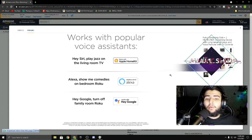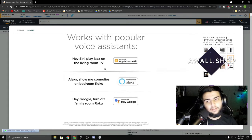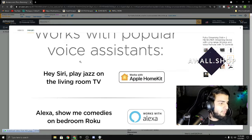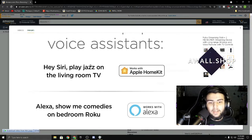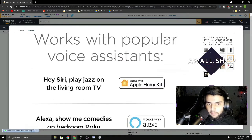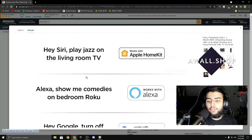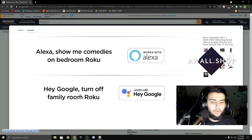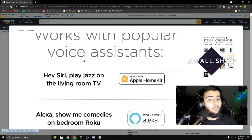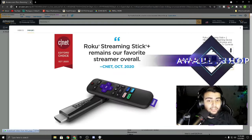It comes with the popular voice assistants. You can say, hey Susie, play jazz in the living room. I'm not saying it intentionally, so it doesn't trigger your devices. But it supports all the top-notch voice assistants, whether it's Susie 2.0 from Amazon or Susie 3.0 from Google. It works with every one of them. Amazing, right?